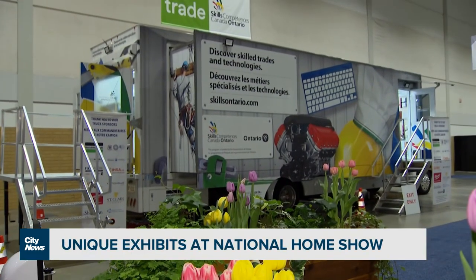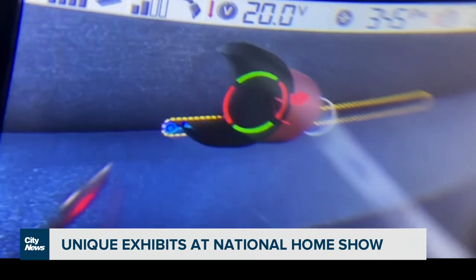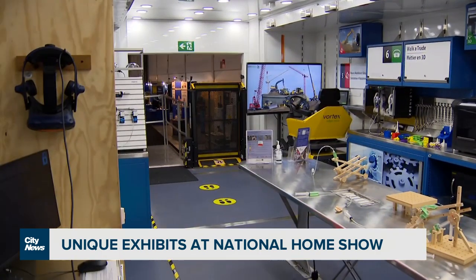The National Home Show is on, and there are many demos and simulations you can check out here this week, including the Skills Ontario Trades and Tech Truck. We're going to need over 350,000 skilled workers in the skilled trades by the year 2025. This, what you're in, is the new truck, the new mobile class unit, and it's got all kinds of simulators so that kids, students, anyone can actually try a trade.